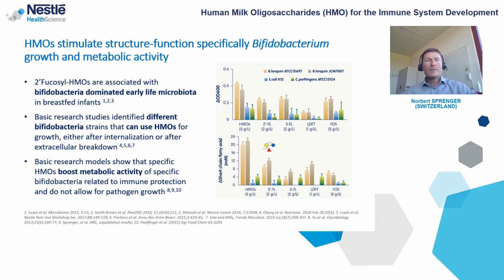Now, what do we know about the HMOs in relation to the microbiota, and here mainly the bifidobacteria? There are several association studies associating specific fucosylated HMOs with a bifidobacteria-dominated early life microbiota in breastfed infants. Then there are several quite detailed investigations looking at different bifidobacteria. Even within the same species, you can have different strains that can or cannot use certain HMOs, and the molecular machinery that allows them to do so.